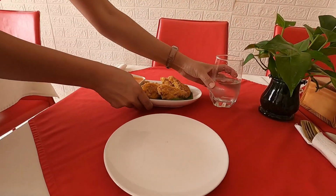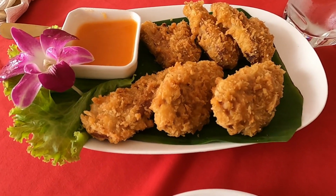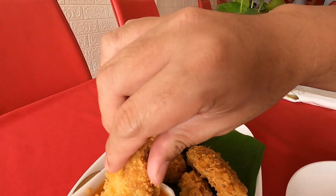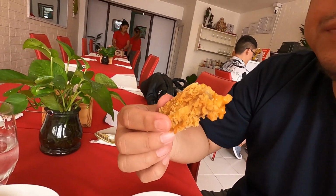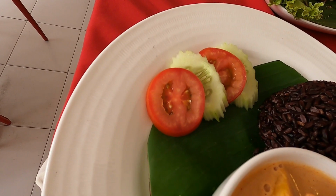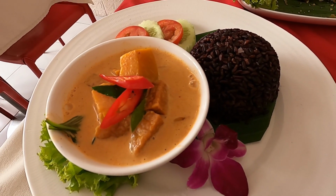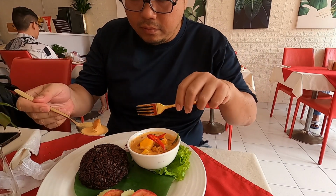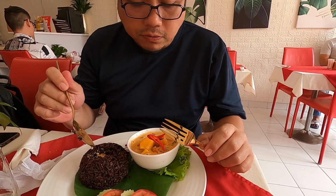I had the vegetarian fried chicken wings. Listen to that crunch. And the red curry tempeh with black rice. I love tempeh and this was a great use of it. They were delicious.